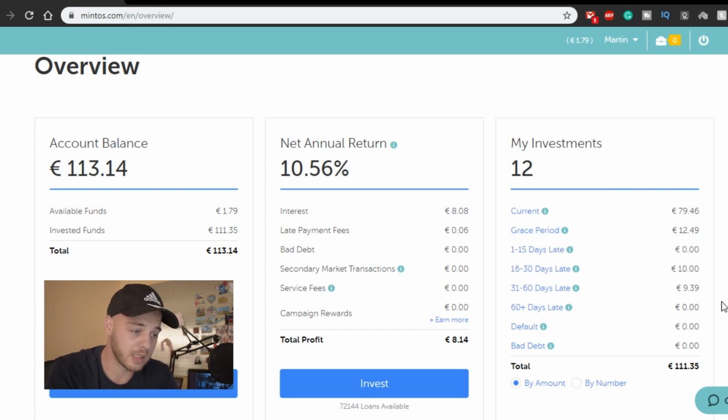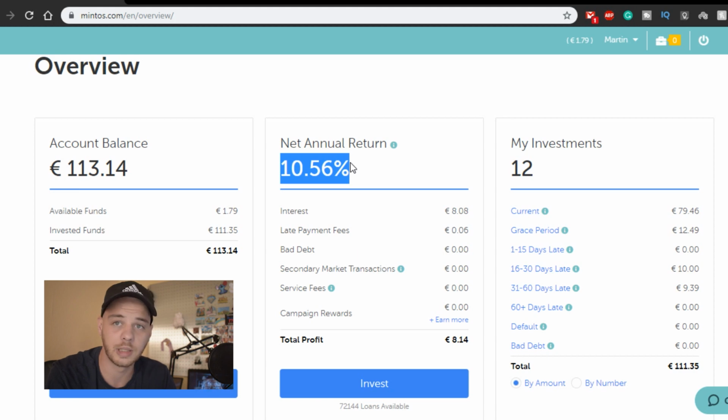One of the reasons why I'm keeping a 10.5% net annual return is because of those buyback loans, which do not bring any interest. I'm gonna show you now.